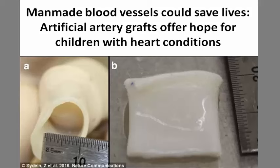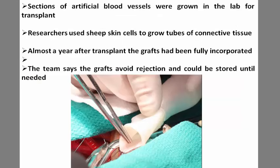Man-made blood vessels could save lives. Artificial artery grafts offer hope for children with heart conditions. Sections of artificial blood vessels were grown in the lab for transplant. Researchers used cheap skin cells to grow tubes of connective tissue. Almost a year after transplant, the grafts had been fully incorporated. The team says the grafts avoid rejection and could be stored until needed.